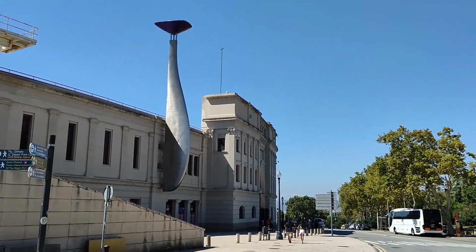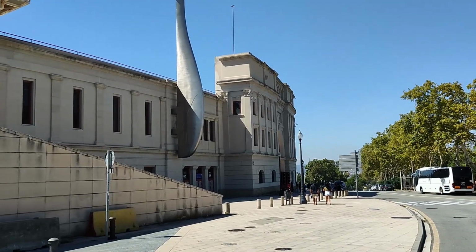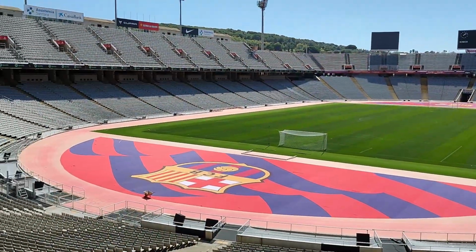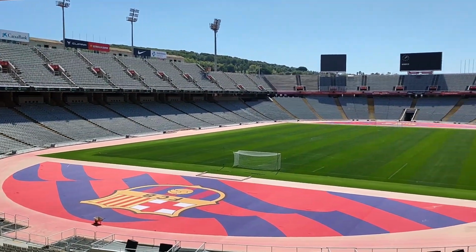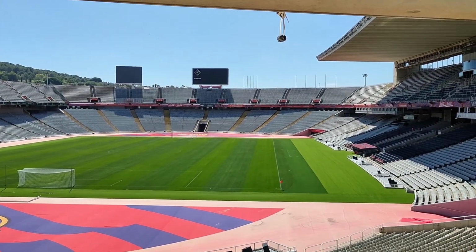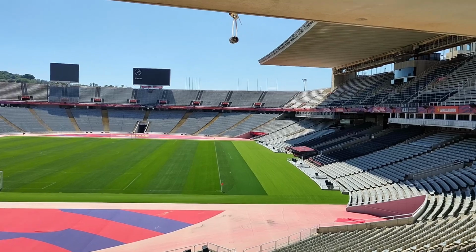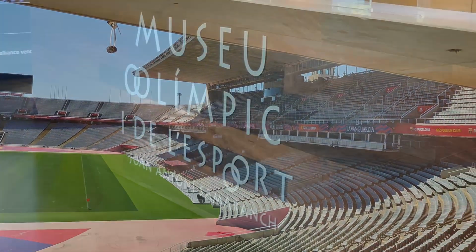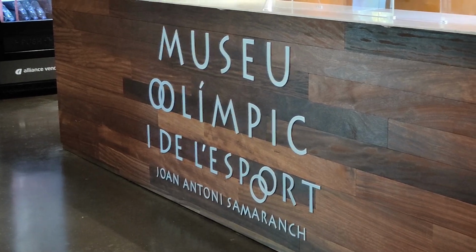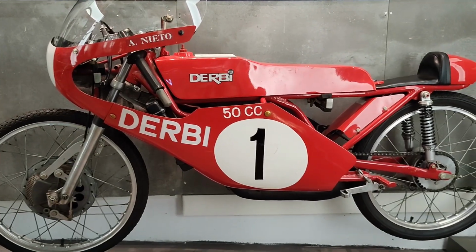The Olympic Park is the sports complex where the 1992 Olympics took place, marking a turning point in Barcelona's history and image. We visited the Olympic and Sports Museum, located near the Olympic Park, which narrates the history, values, and curiosities of the Olympics and sports in general.